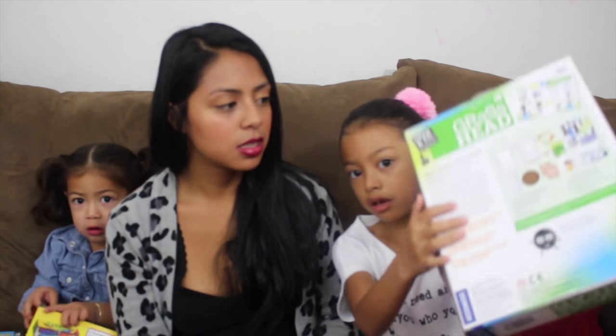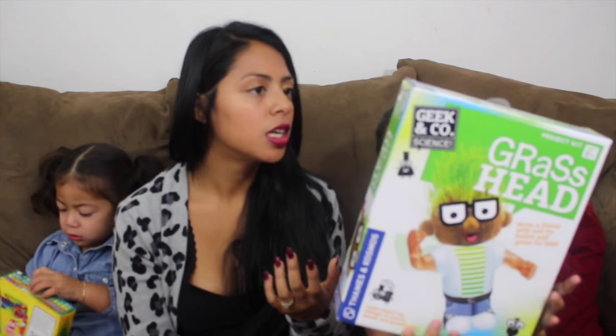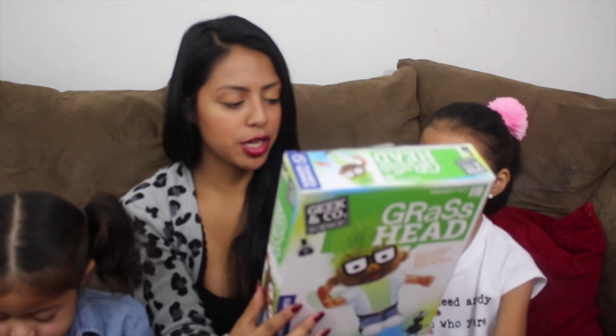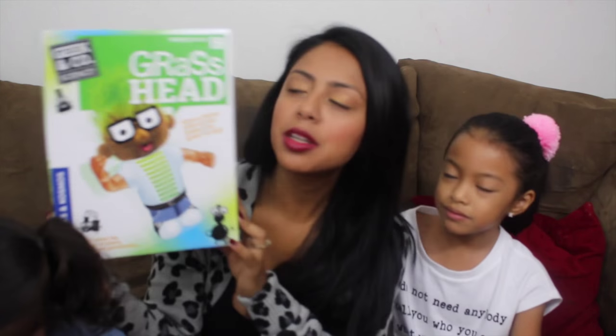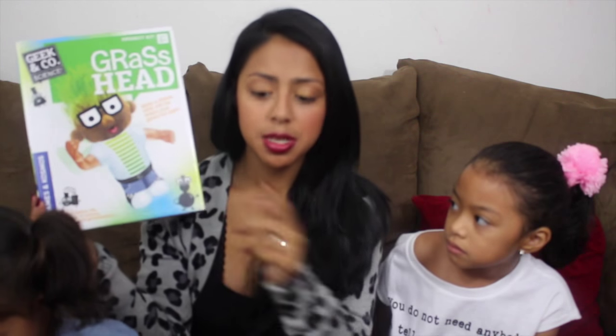So we got Grass Head. It's something that you make. You can be creative by yourself and make it. It's a plant and you dress it up, you water it. It's supposed to be a good experiment project kit for kids. Look, the grass grows and it's like the hair of the little guy, and then you get to cut it. You get to shape the grass, a kind of haircut, whatever you want. That's pretty cool, and that's by the brand Thames and Cosmos, also the same brand as the dinosaur kit.